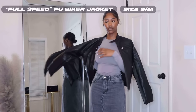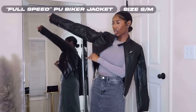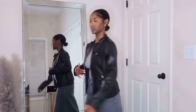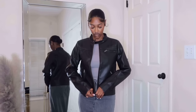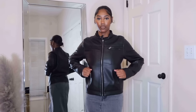Okay, on to coats and jackets. So you always have to have a black leather jacket in your wardrobe for the fall and winter season. So I grabbed this one, and I'm guessing that this is just the fashion trend right now. The neck, where we have this overflap. I'm not really sure how to explain it, but hopefully y'all know what I'm talking about, because I've been seeing most jackets kind of made like that. So I guess that's just what we're going with for the season.